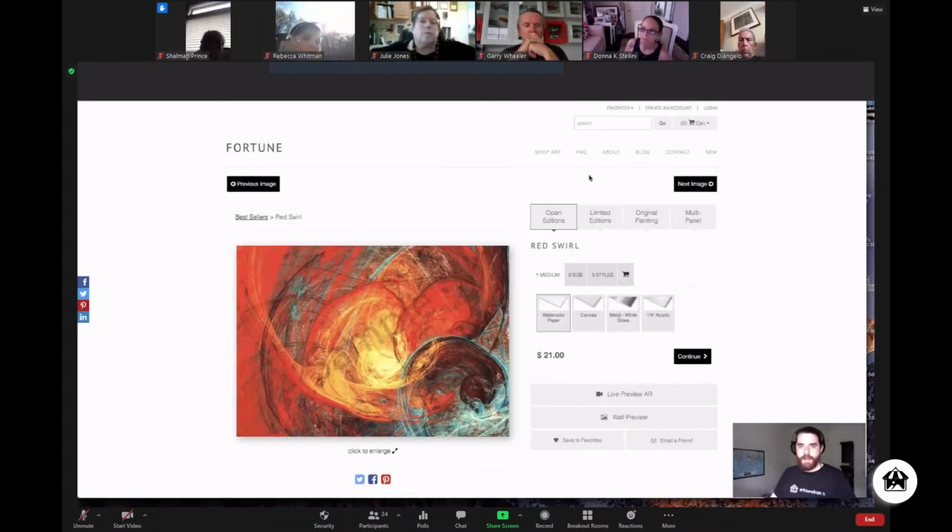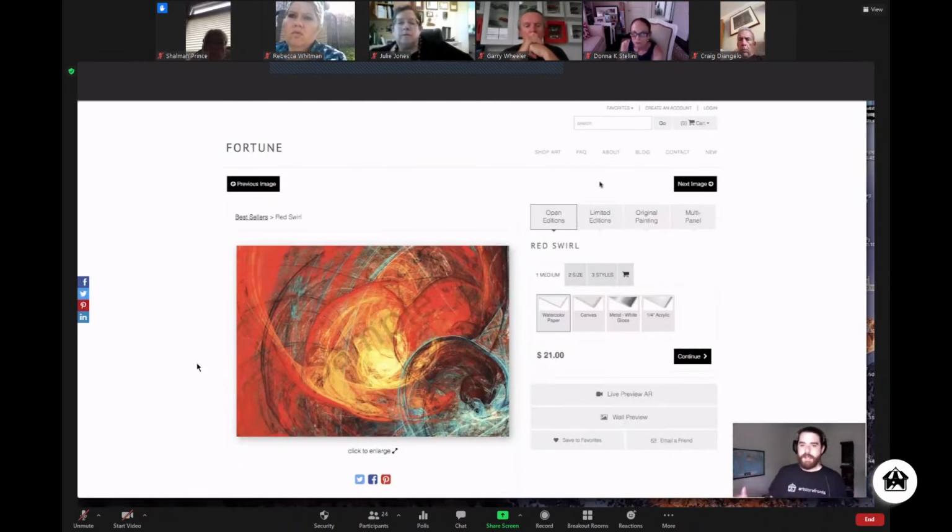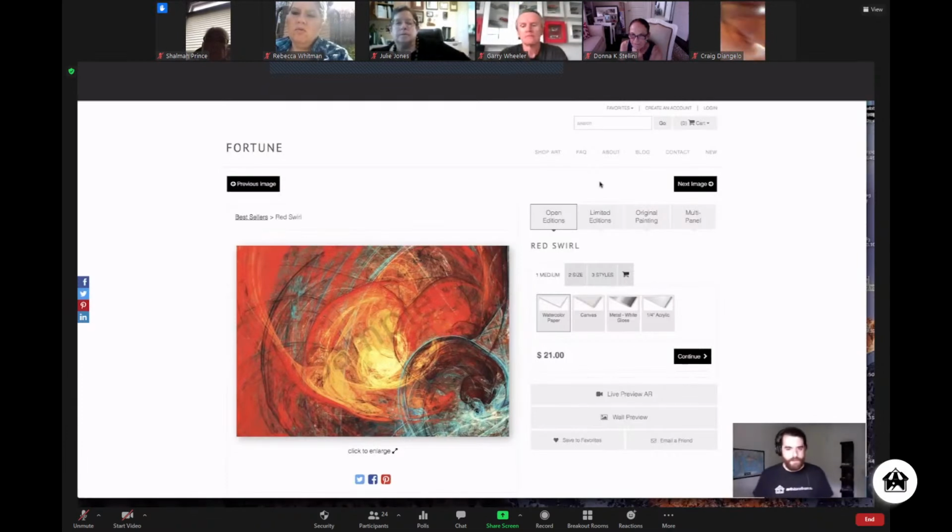Image on the left, buying options on the right. Not below, not somewhere down the page you need to scroll to find. Everything is visible on one screen and it's all expanded. There's no drop downs. Everything is image based. This is like the express lane to checking out artwork online.